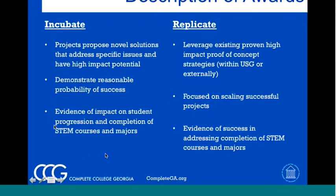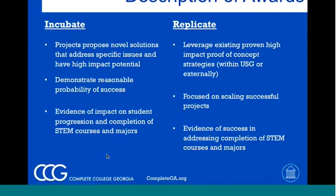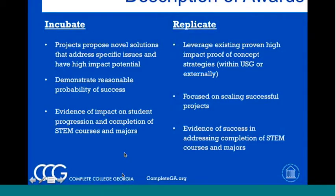Okay, thank you, Robert. So there are 2 types of awards this year, and if any of you are familiar with the innovation grants from last year, you'll be familiar with these categories already. But the 2 award categories are Incubate and Replicate. So the Incubate category is essentially for projects that are new. So these are proposed novel solutions that truly do have the potential to be impactful. These projects demonstrate a reasonable probability of success, and there should be evidence of impact on student progression, completion of STEM courses and majors.